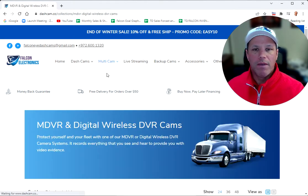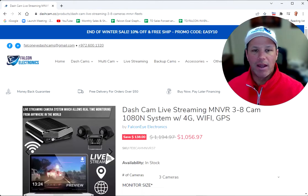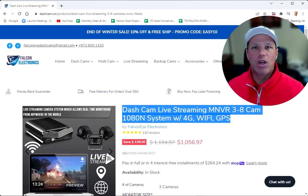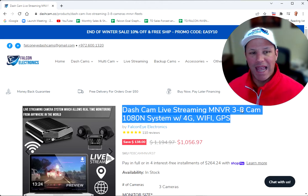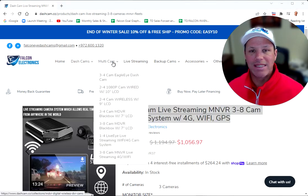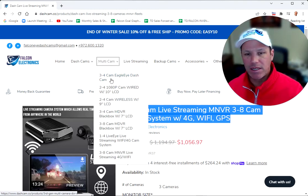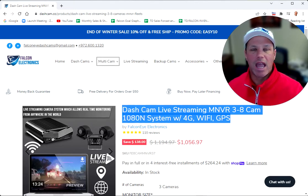If you want something that has up to 8 cameras with the hard drive, we have another live streaming system here that gives you access to up to a 4 terabyte hard drive and up to 8 cameras. And if you want systems that don't need internet, you can click on the multicam system and you could have 1 to 4 camera systems without internet capabilities.